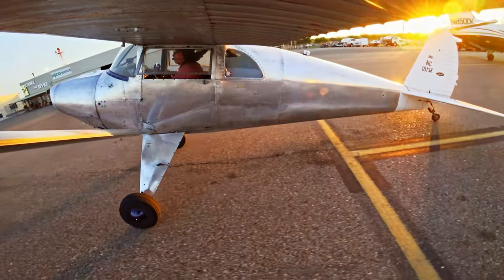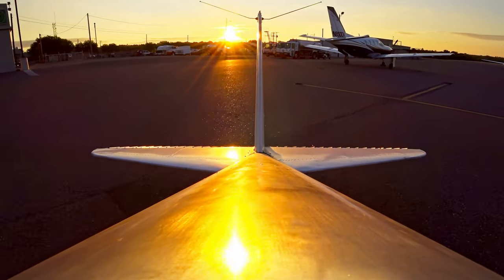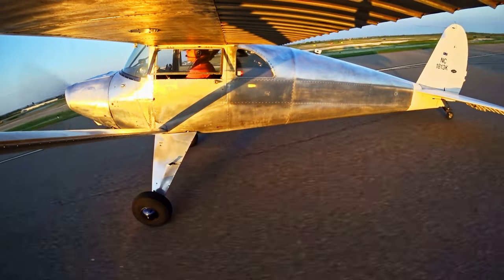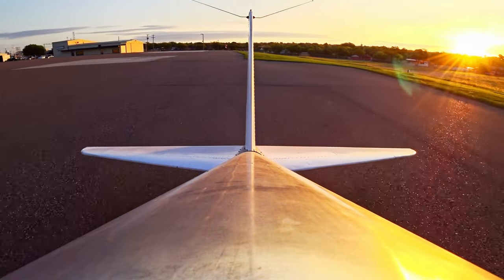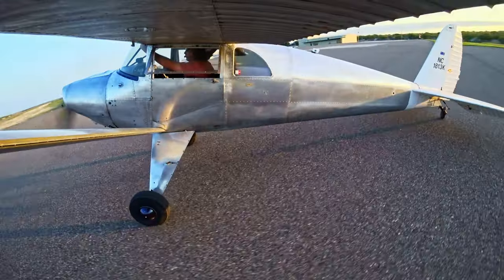Del Rio International Airport. Automated weather observation 1242 Zulu. Wind 300 at 09er. Visibility 10. Sky condition clear. Temperature 2. So.